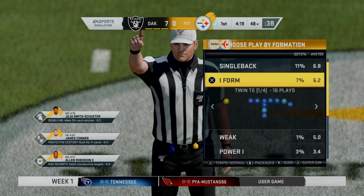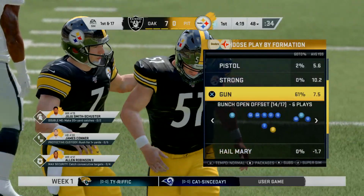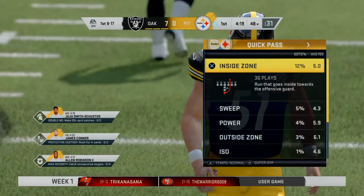So a decent game, but all for naught on the penalty. It's too bad, isn't it? They were feeling pretty good about it. Only people celebrating, the guys who just gave up that play.